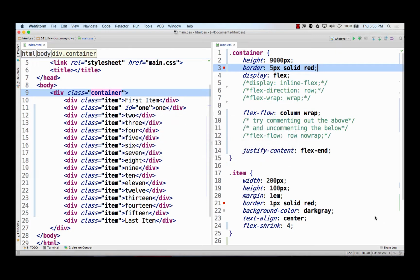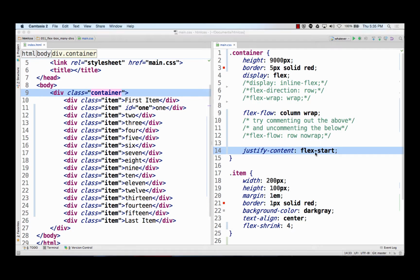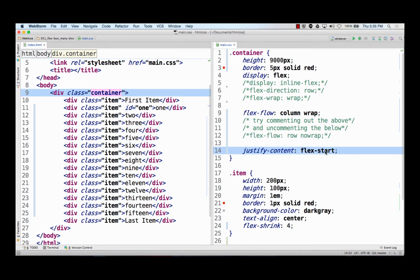There it is finally. Right? Because we did justify content flex end. What if instead of flex end, we do flex start? It's up at the top. What about if we do center? Somewhere in the middle.